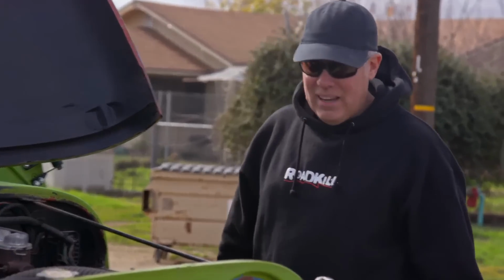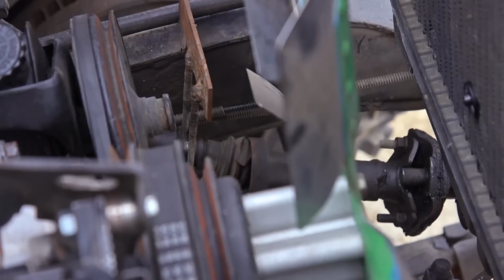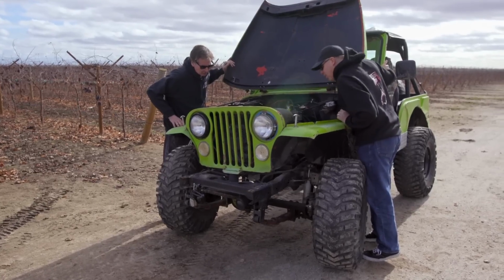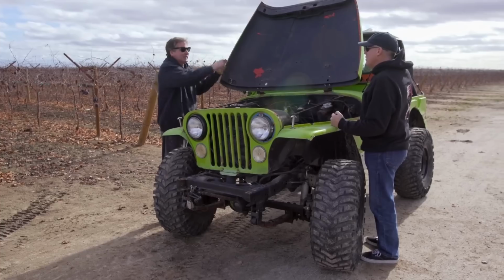I literally haven't laid eyes on this. In fact, I've already noticed something super sketchy right here with the steering. We need to drive it around and figure out how terrible it actually is so that we know what we need to work on before we start to make it worse. Okay, that sounds like a good plan.